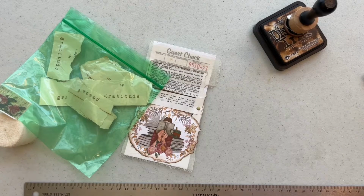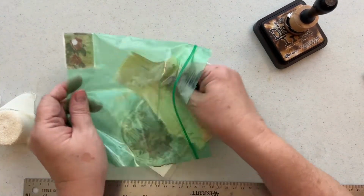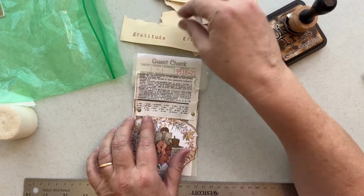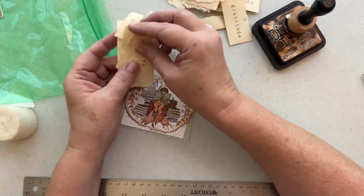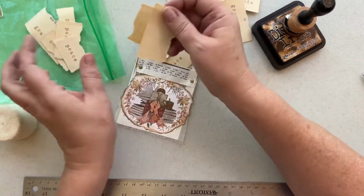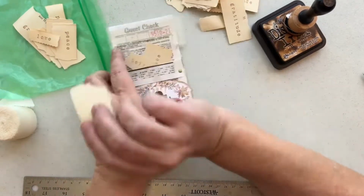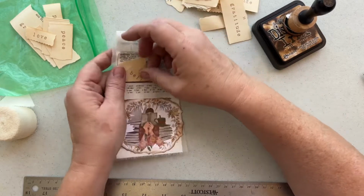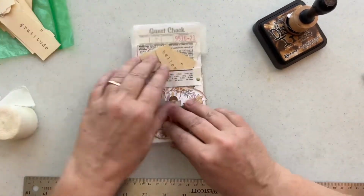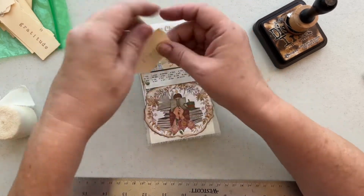Gotta find something else. So I have these words that I have used a stamp to create different words on the bottom of old book pages. You can see, I think these books are from the late 1800s. So I choose a word that I like, or a few words, and I just tuck them there in the pocket. And that worked out really nice. I like the very ragged edges in comparison to the straight edges of the dictionary page. And that's it. And we're done. 50 stack challenge number 21, dictionary page.